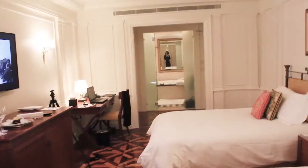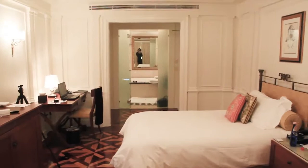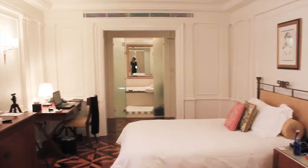Hey guys, so I just wanted to give you a really quick tour of my room at Palazzo Versace. You can see most of it from here, but I'll give you a bit of a better tour. Obviously behind me there are the curtains with the view behind. There's a small balcony, but if I open it you won't be able to see, so that's just closed for now. Over here you have the floor lamp, which is pretty cute. I've not used it actually.